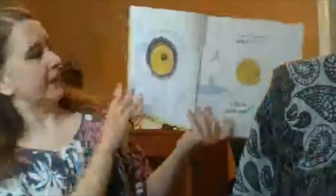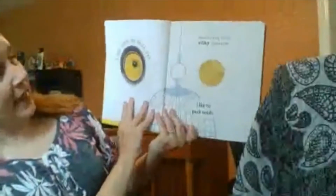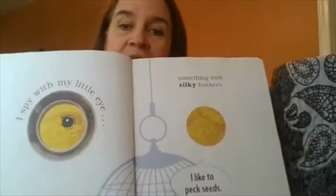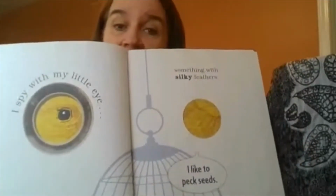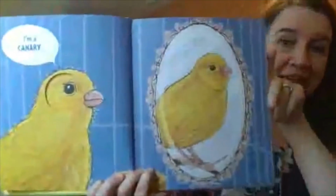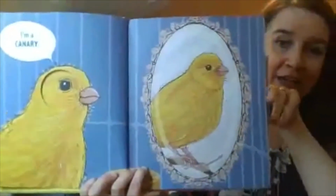I spy with my little eye something with silky feathers. What animal has feathers? And it says, I like to peck seeds. What is that? It's a canary. I'm a canary. Do you think Miss Laura has a bird in here? Maybe. We'll find out later.